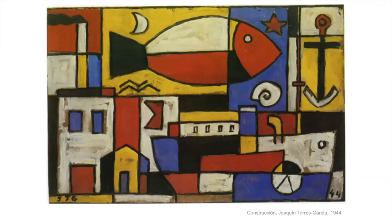Joaquin Torres Garcia was an artist from Uruguay, and he made a lot of paintings and murals using just the primary colors that we just saw, and white and black. He made these murals for a hospital, and when they were all done, they were huge and they were beautiful, but people thought the colors were too bright. They weren't relaxing enough for the hospital, and it was a little too modern maybe. So some people really liked them and some people really didn't.